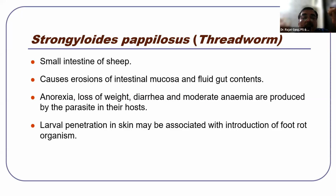And the important thing is that this parasitic infection occurs by the penetration of the larvae into the skin of the host. So when the larvae penetrate into the skin, it results in the introduction of the causative agent of foot rot. And the animals infected with Strongyloides papillosus do sometimes suffer from this condition, that is the foot rot.